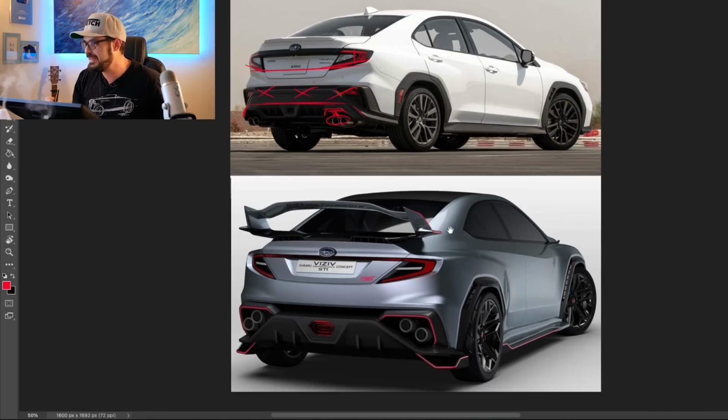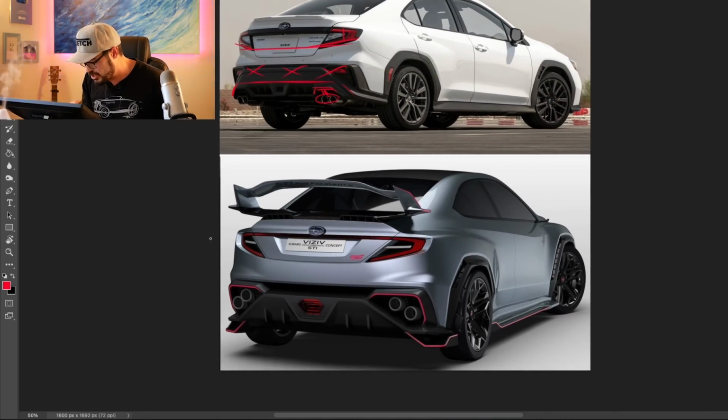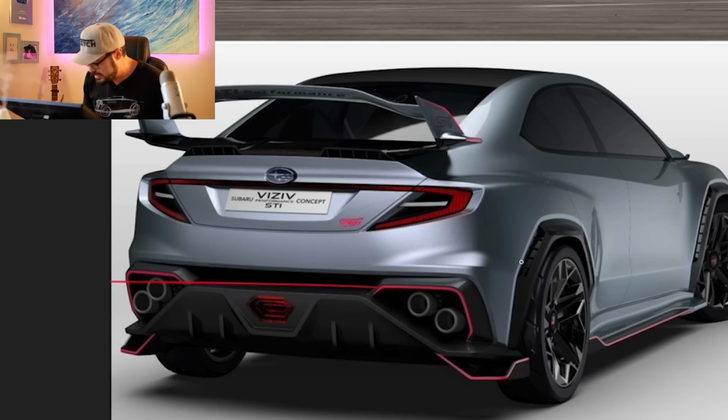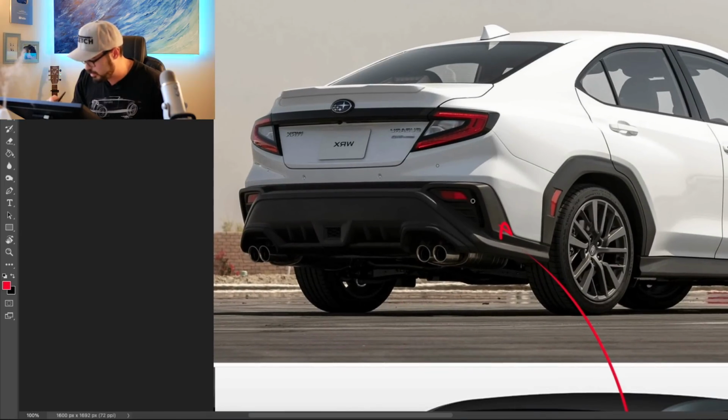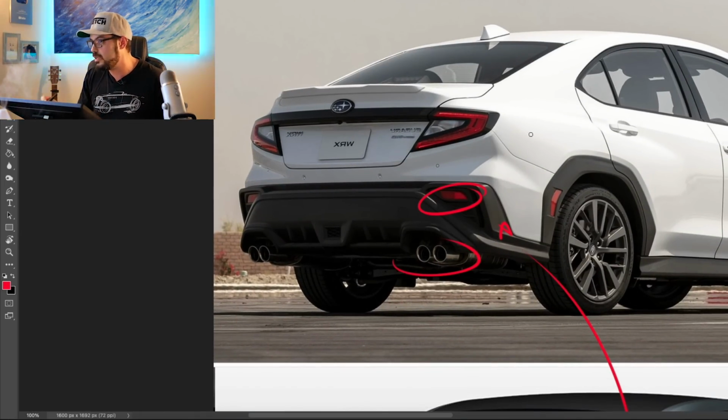But looking at the Visive here, you can see just how beefy these fenders are and the overall stance of this rear end. We still have this triangle right here which houses the tailpipes in the Visive concept. Up here they don't really house anything except for this little reflector piece right there, and the tailpipe sits all the way down here. So we have the top of the graphics starting with this little added spoiler here, which I'm gonna remove as well.